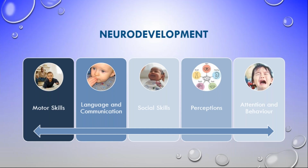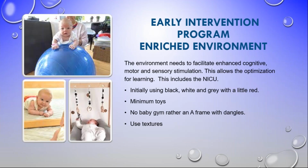So what does the early intervention program allow for? The early intervention program is not an expensive program for a parent, and it allows for an enriched environment. So it facilitates enhanced cognitive, motor, and sensory stimulation, and it allows for the optimization of learning, and this includes the neonatal unit. Please, guys, it's important that we look at the colors and what we're doing in neonatal intensive care.